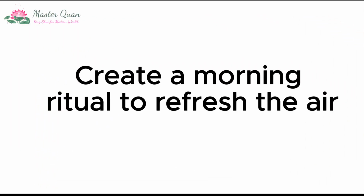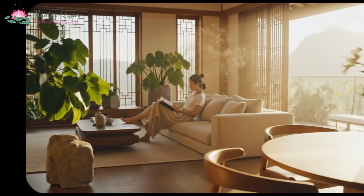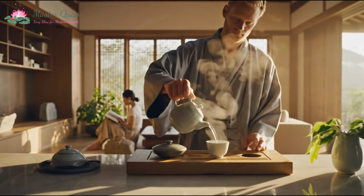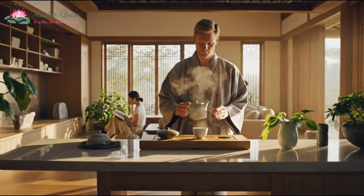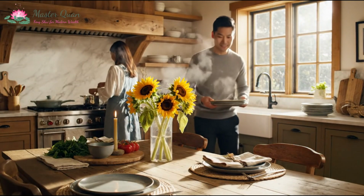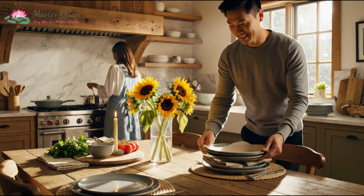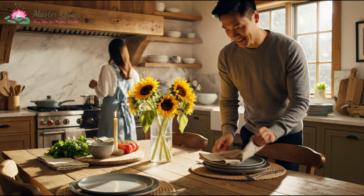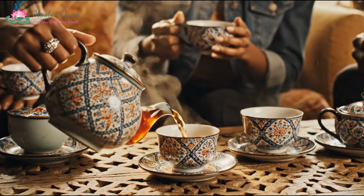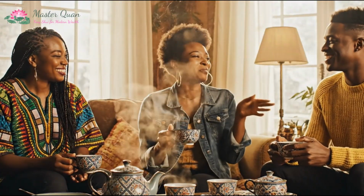Fourth, create a morning ritual to refresh the air. Early morning is the ideal time to renew the atmosphere of the house. Open the windows and doors to let fresh air in and release what accumulated overnight. Then light a scented candle or diffuse cinnamon oil to create warmth and freshness. Done consistently, this keeps the home bright and clean and helps stabilize the mood of everyone inside.